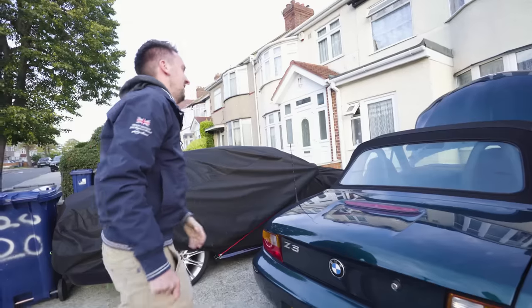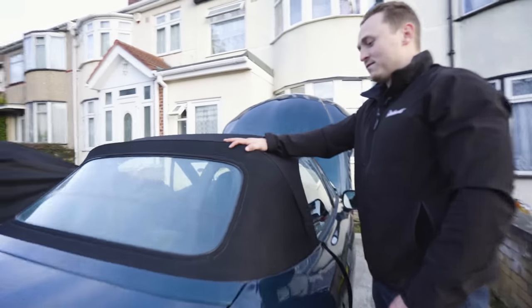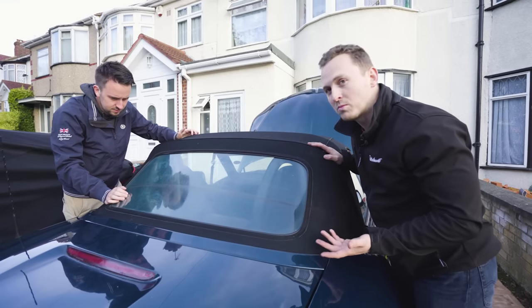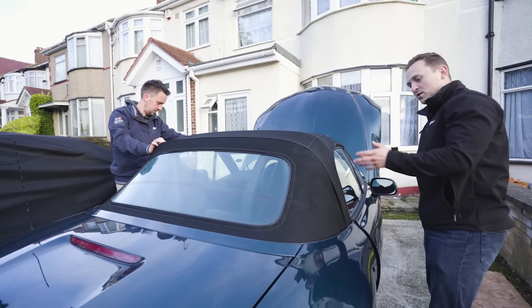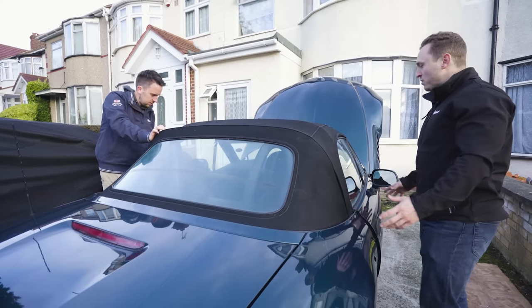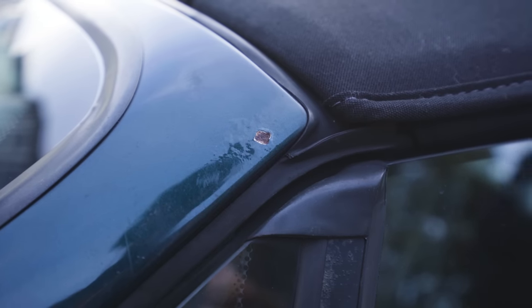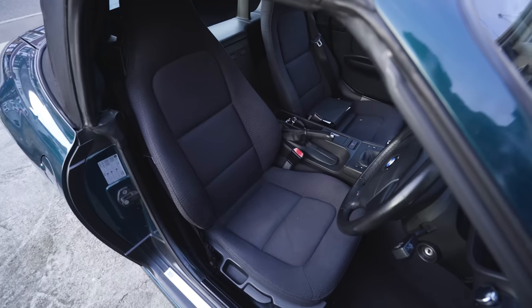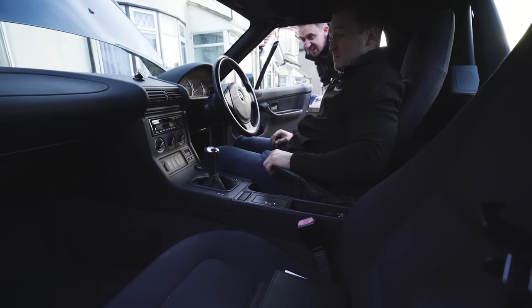It has one roof. Really very good. Surprisingly, again, in good condition for the age. It might be a replacement, we don't know. Another sign again, probably, that it's been in a garage for a lot of its life. Minimal rust, there's a little bit of rust on the other A-pillar, but overall, I think it's a very tidy Z3. Interior as well. This car is actually spec'd with electric seats.